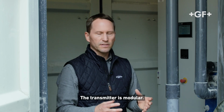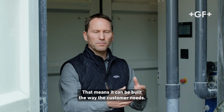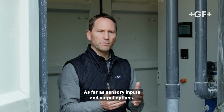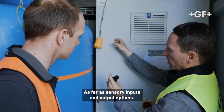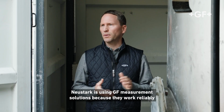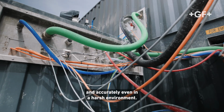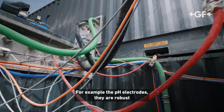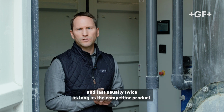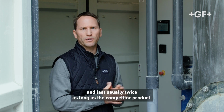The transmitter is modular. That means it can be built the way the customer needs, as far as sensor inputs and output options. And Neustark is using GF measurement solutions because they work reliably and accurately even in a harsh environment. For example, the pH electrodes are robust and they usually last twice as long as a competitor product.